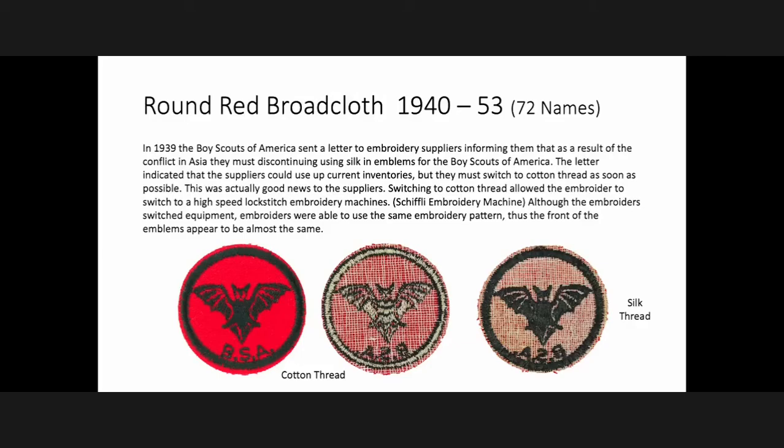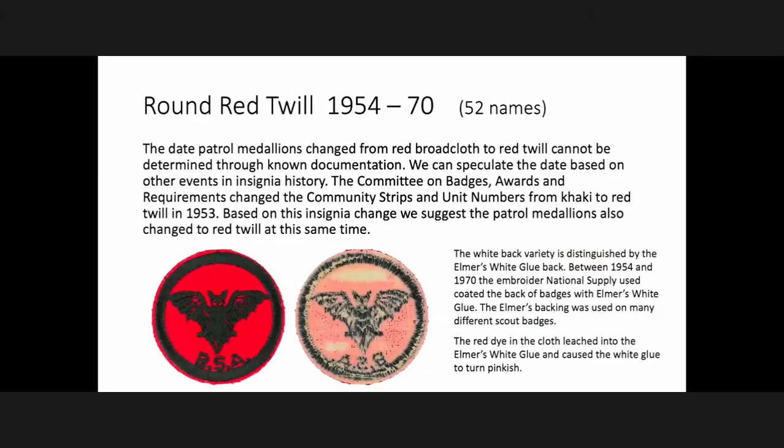So fortunately, at the time, because all the embroiderers were using these paper tape drives on their embroidery machines, they were able to use that same pattern essentially over on the Shifley machines that ran the cotton. So from here, things start to get interesting, because now they switch to twill in 1954. And we're not 100% sure of the date, but a lot of things happen right there in 1954.